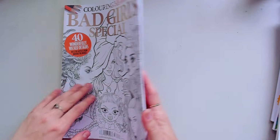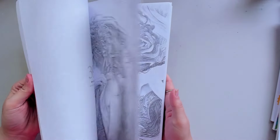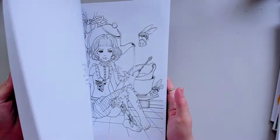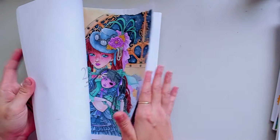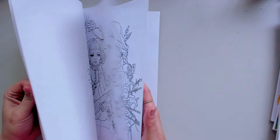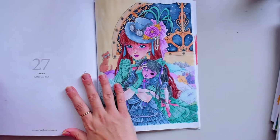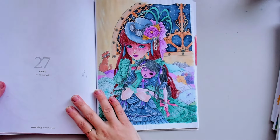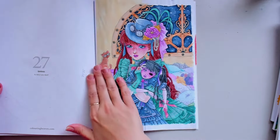Bad Girls Special. This is another multiple artist issue. Lots of gorgeous, gorgeous pages in here. Yep, so this is the first one here. This is by Mitzi Satuwith. I'm probably mispronouncing that. And it's called Unless.